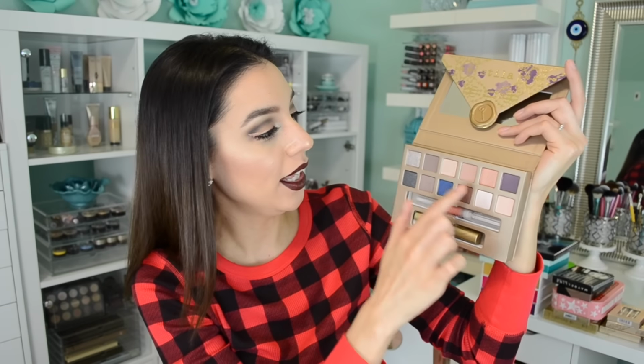This palette is so reminiscent of the Lorac Pro 2. It has this matte mid-tone brown, this warm toffee matte shade, and this beautiful buff matte shade. And then all the other colors are beautiful, silky, metallic jewel tones. It's a really pretty palette. I'm kind of surprised because I'm not used to seeing that type of combination of colors in holiday palettes. So when I opened the Stila palette, I was like, yeah, I can work with this. And I think one of you might want to work with this.